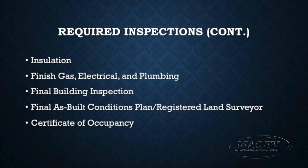Buildings are required to have a certificate of occupancy from my office prior to moving in. So we want to make sure that you have that certificate prior to you moving in furniture, whatever you might be doing, occupying a building and so forth, because we want to make sure that the building is safe. So you always want to make sure that you have that certificate in place, okay?